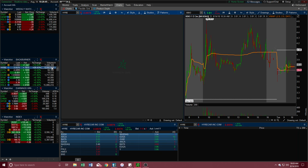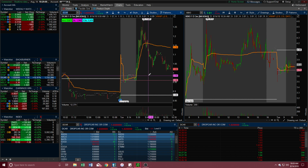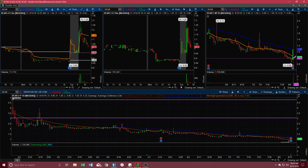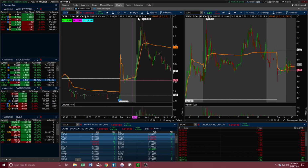What was another one? DCAR. DCAR was looking very good for a dollar breakout. The only thing that was scaring me away from DCAR was it was coming up to its 50-day moving average, and as you can see right there, when it opened up, it broke over a dollar, ran all the way up to $1.28, and see where that blue line is? Hit that 50-day moving average. That's going to act as a wall. Now look at it. It's coming right back down.